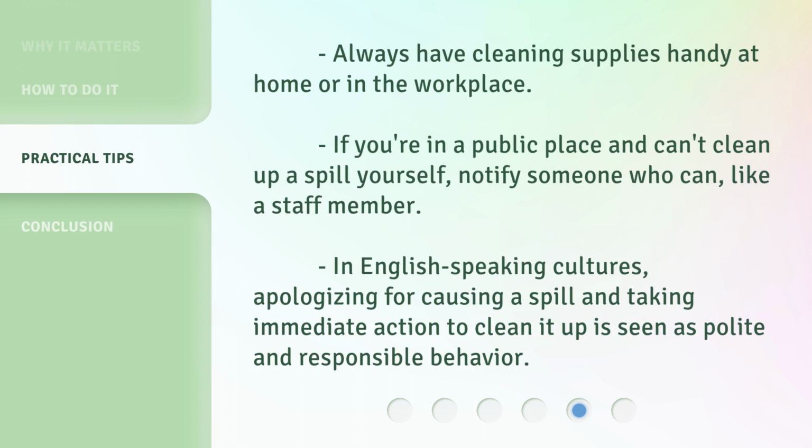Always have cleaning supplies handy at home or in the workplace. If you're in a public place and can't clean up a spill yourself, notify someone who can, like a staff member. In English-speaking cultures, apologizing for causing a spill and taking immediate action to clean it up is seen as polite and responsible behavior.